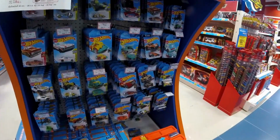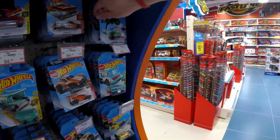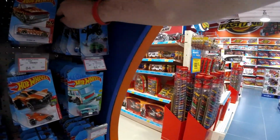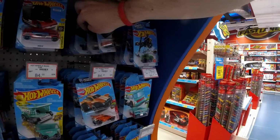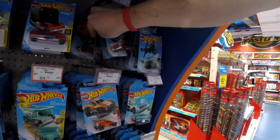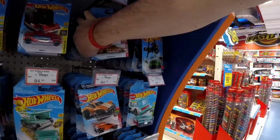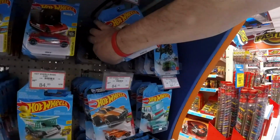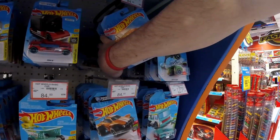So here I'm looking at the main lines, but I can already tell right away that these have been picked through. I think I can safely say about 95% of these are all fantasy cars. I know some people like fantasy cars, and some of them run pretty good on the track though, but I just mostly look for the real cars and see what I can find.